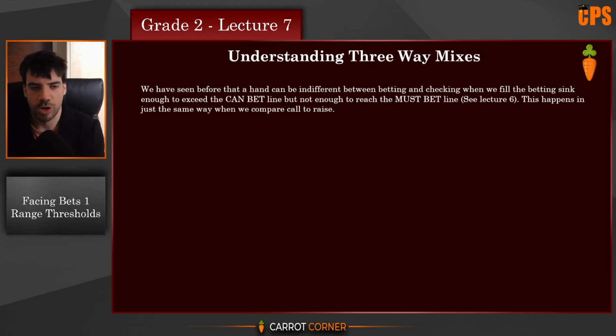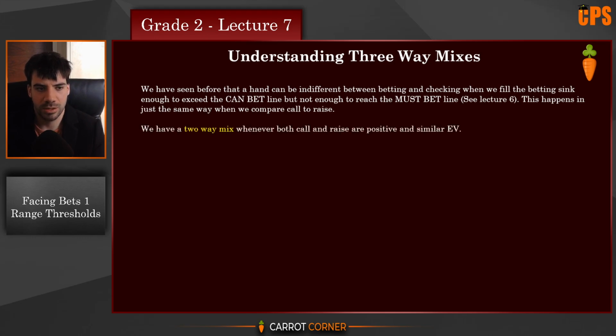So just as we were comparing bet and check in the betting sink, we can compare call and raise. We have a two-way mix whenever both call and raise are positive and when the solver thinks the EV is similar. Remember that the solver's opponent is always setting out to try to make as many things indifferent as is feasible without losing EV itself, and therefore we need to be careful that we don't overlook a situation in reality where things are quite different.